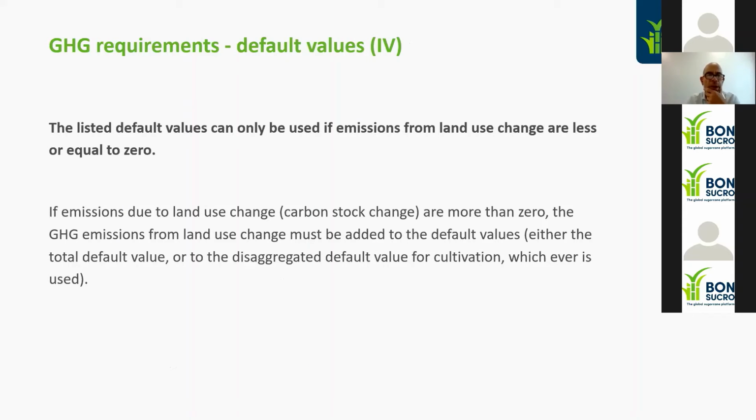What is important, and this is not a new requirement, but I'd like to emphasize it because it is one where the Commission is very critical, is that all the listed default values, all the default values which I showed you on the previous slides, can only be used if the emissions from land use change are less than or equal to 0. If emissions from land use change are more than 0, the greenhouse gas emissions from that land use change must be added to the default value.